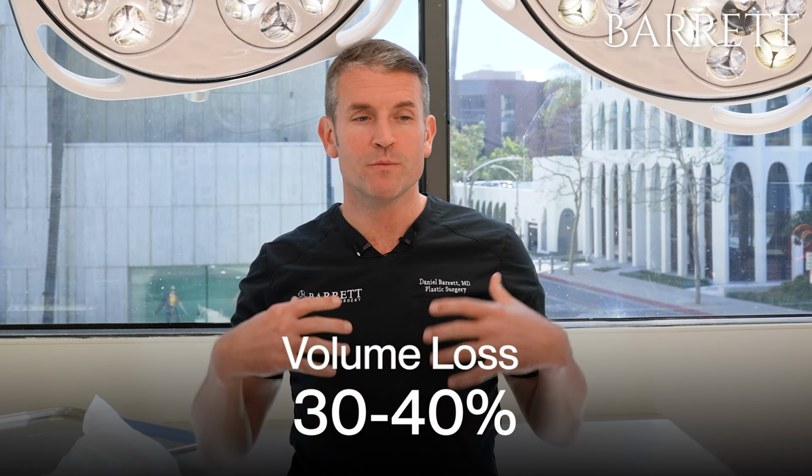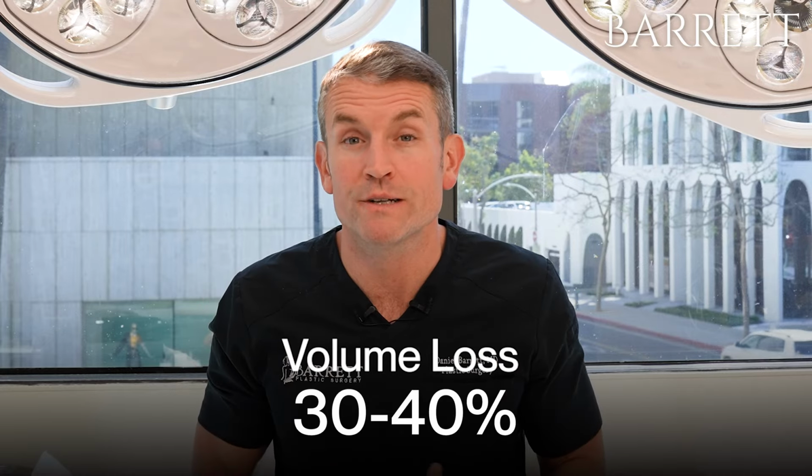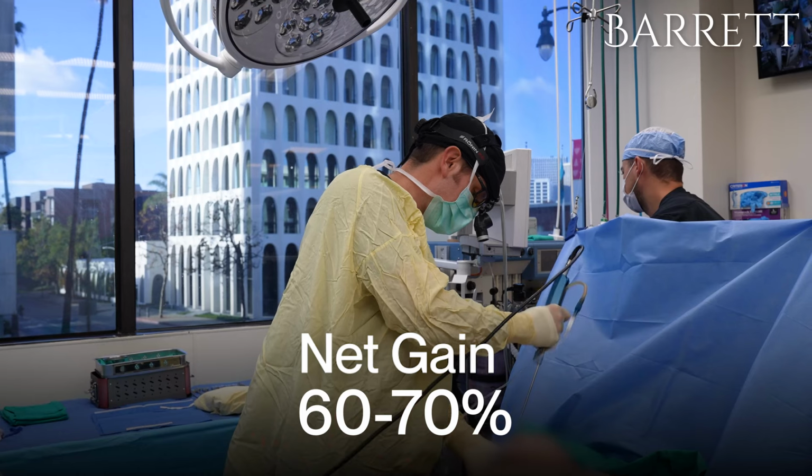It does lose a little bit of volume initially, anywhere from 30 to 40%. So a lot of people come out, they're like, wow, this is amazing. And then the results go down right around the 3-month mark and they're sad. But they still have a net gain of about 60 to 70% of whatever fat we did transfer.